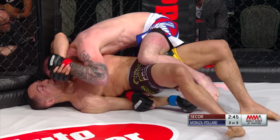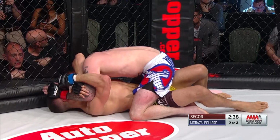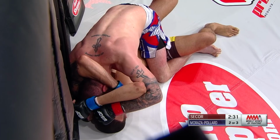He's pinned him. If he can get his head under the arm just like that, and you see how he's got Pollard's bottom arm trapped, right. That's a nasty position. Now he transitions to mount. But from that position, you really got free shots. It's free reign at the guy's face. And this time, Chip Moraza-Pollard trying to control the head of Matt Secor.